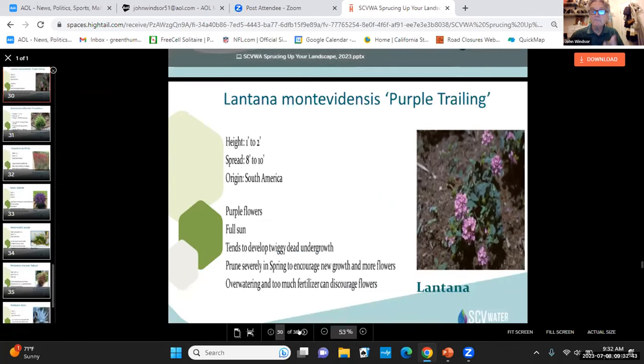Lantana, I think everybody's familiar with lantana. This plant just loves the heat. It thrives in the hottest, driest locations. Just plant it, don't water it too often, and don't fertilize it. Some of these plants don't like fertilizer.